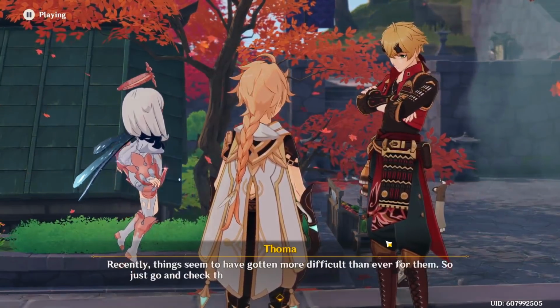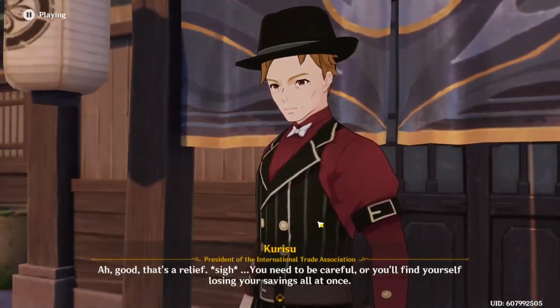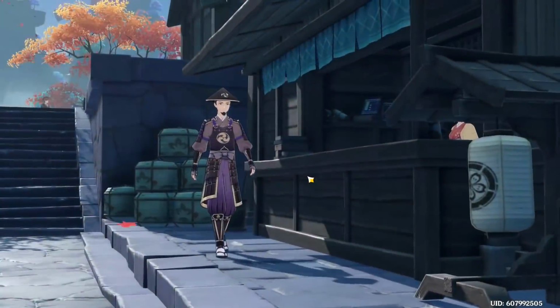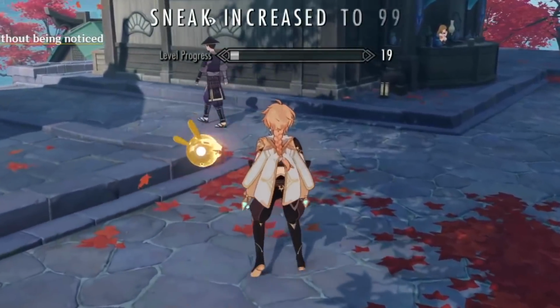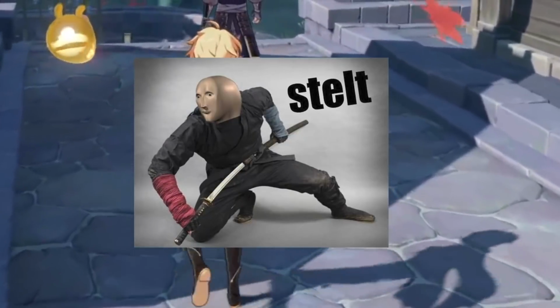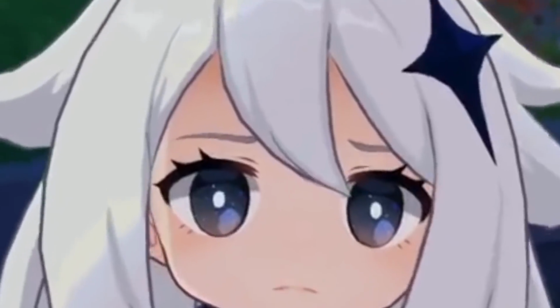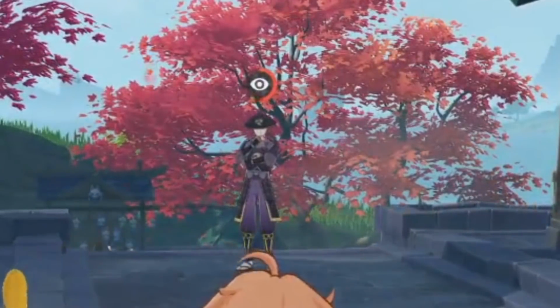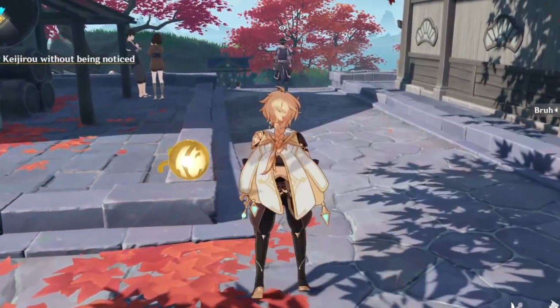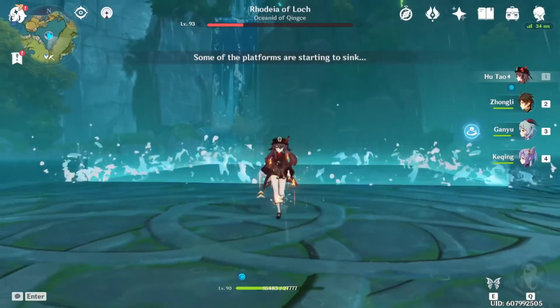Apparently, he wants me to help the Foreign Trade Association that's being oppressed by the local government, yada yada yada, and the only way we can help is by finding this guy and sneaking behind him in order to find his illegal tax documents. But I need to be very inconspicuous. If he manages to catch me while I'm following him, there's no telling what can happen, so the best course of action is to completely avoid his gaze. I'm really glad the devs have finally given us some more challenging quests compared to what we had when the game first came out.